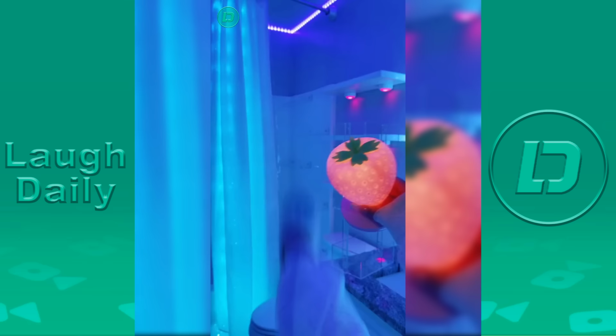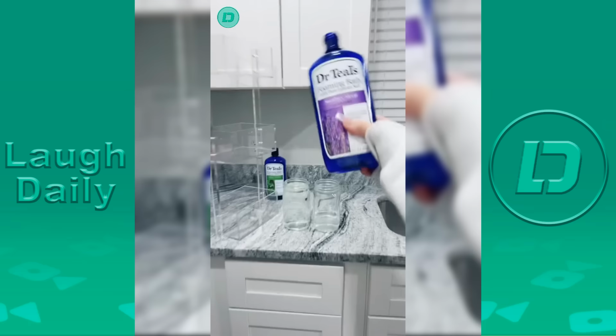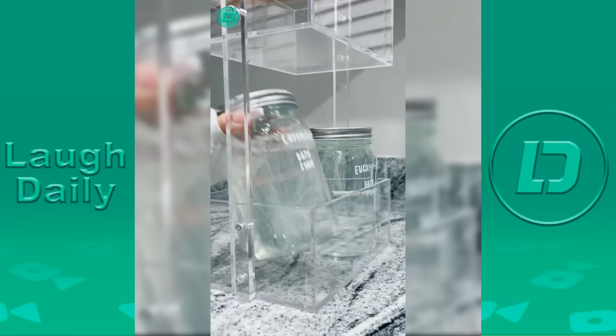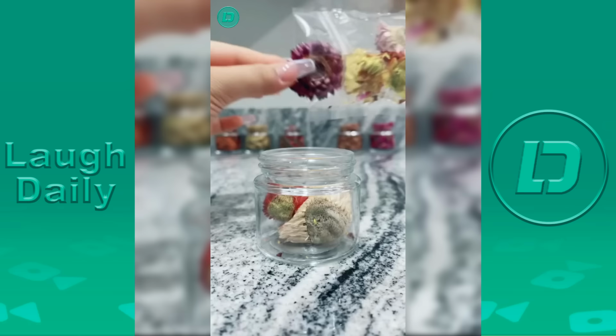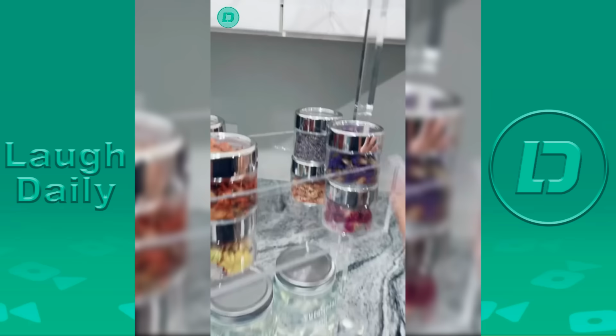Okay, bye. Part three, I wish I could scream. I'm so excited. Finally gonna decorate and restock everything, starting with my DIY bath cart. For the first shelf, I'm filling two jars with lavender and eucalyptus foaming bath. Next shelf is gonna hold bath flowers, and I'm putting them in these cute little jars. Also, I put sugar cubes in this jar, and that's going in the middle.